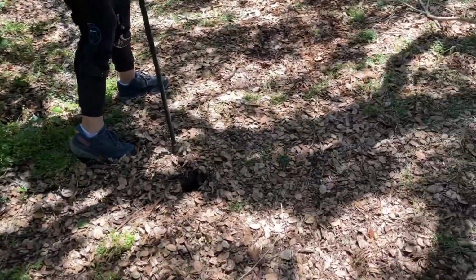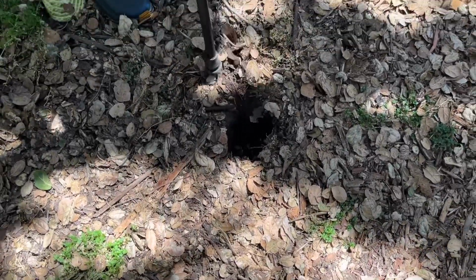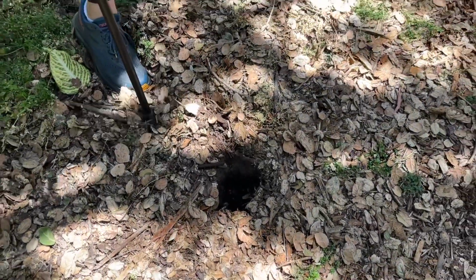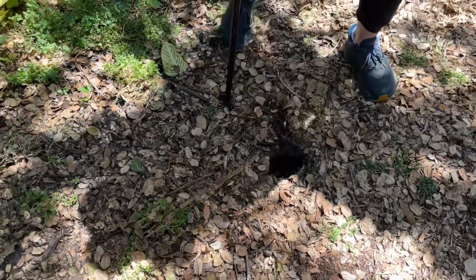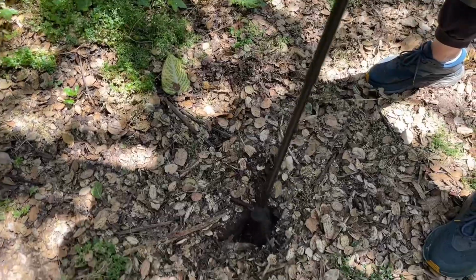Whoa, look, your cane went right into the hole. This is why we can't have gophers. This is why this is so dangerous for me. This is why gophers are a problem. Wow. Oh, that was scary. I broke my leg once stepping into a hole like that. Gosh, that's scary.